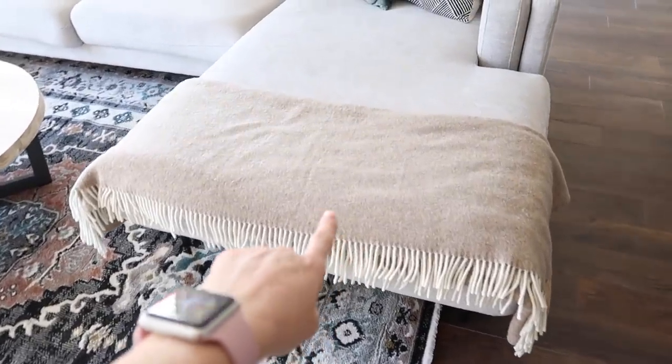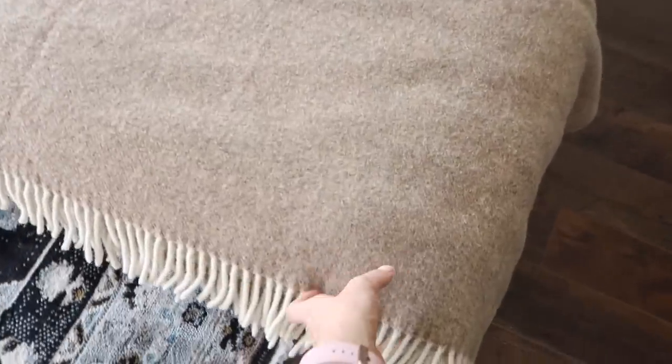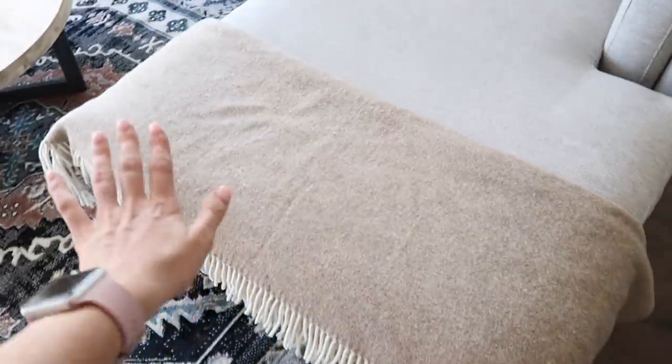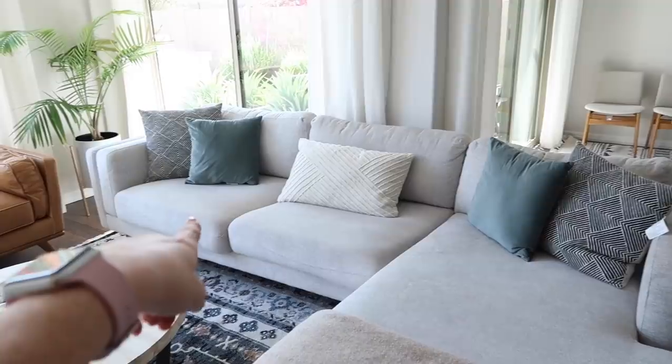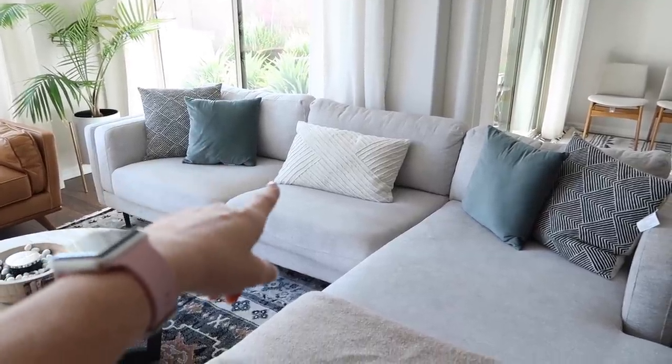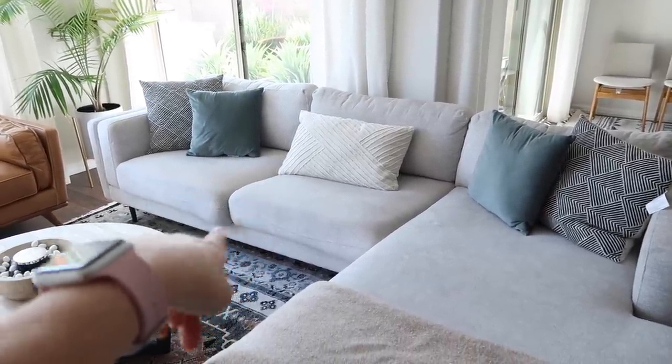This blanket is from Brooklinen. I love Brooklinen. They're one of my favorite bedding companies. The couch came from Ty's apartment. He got it at Living Spaces. I don't know what it's called, but if I can, I'll link it. I just don't know if I'll be able to.